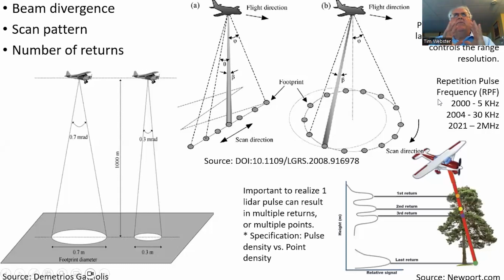Now let's talk a little bit about the details of the laser system. First we have the beam divergence, which is how much spread the beam has. Typical topo LiDARs have a very narrow beam divergence. For example, with a beam divergence of 3 milliradians at 1,000 meters, you've got a 30 centimeter diameter footprint on the ground.